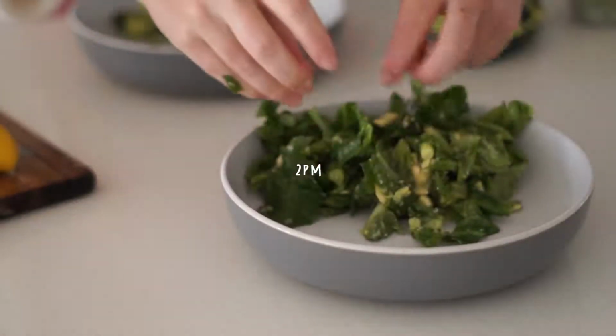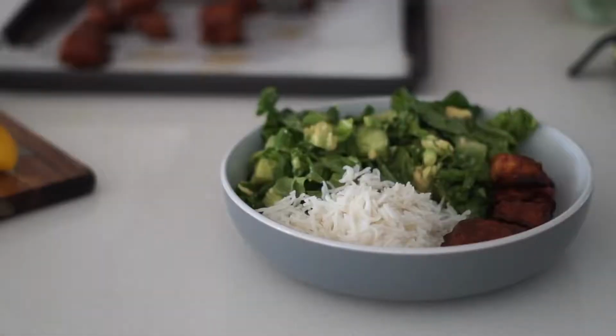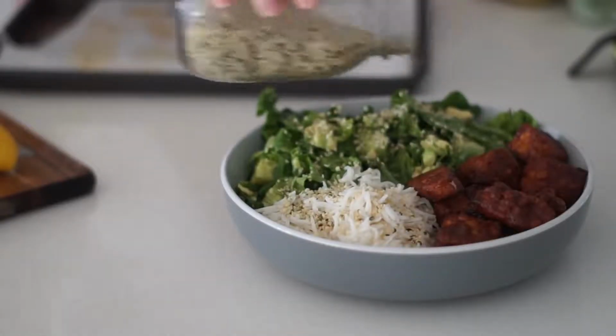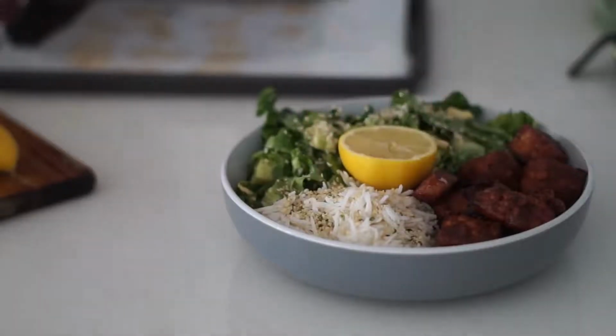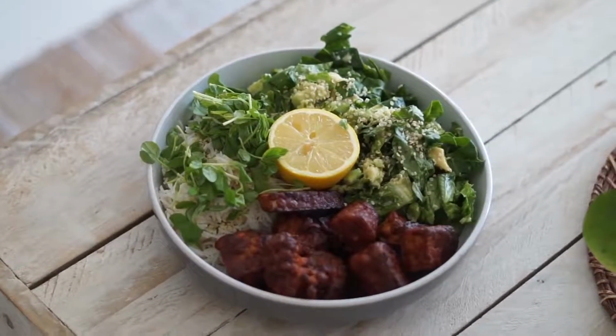Then for lunch, I started first of all with some massaged greens that I massaged with avocado, as well as some rice, and then I made some homemade barbecue tempeh, and then I put some hemp seeds on top, as well as some lime. A super simple lunch, but really nourishing and really delicious.